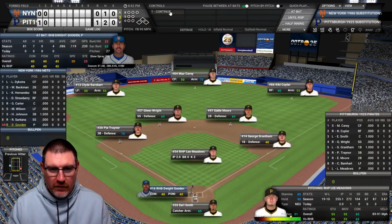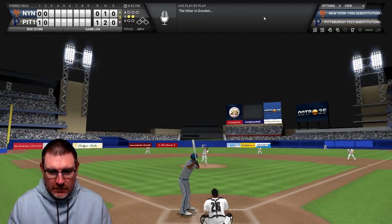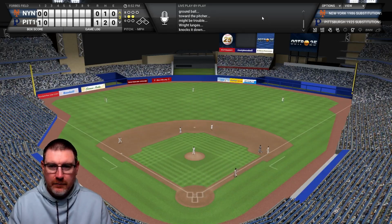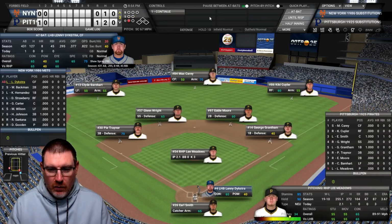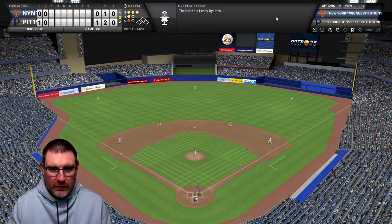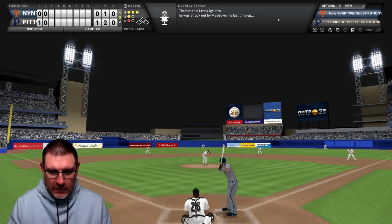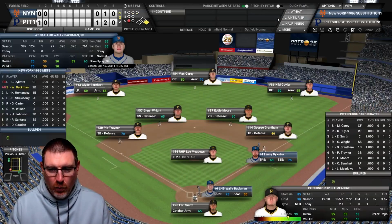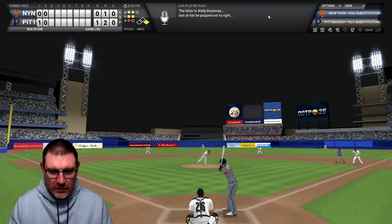It is Dwight Gooden to lead things off. An 0-2 pitch. And Gooden gets a piece of it, but just grounds it nicely to the shortstop for 1 away. In now will come Lenny Dykstra. He is 0 for 1. A 3-1 pitch. Dykstra holds off. And that will be a 1-out walk. And it's Wally Backman now who's 0 for 1. A 2-2 pitch.